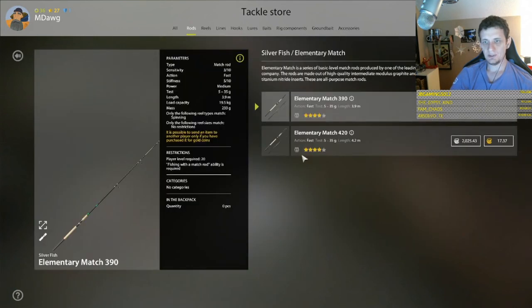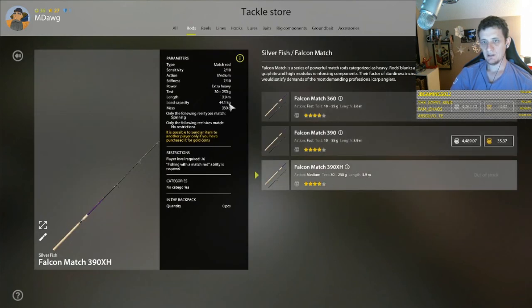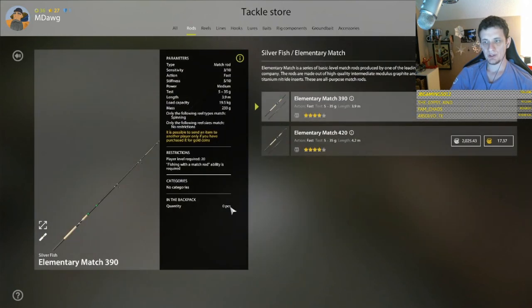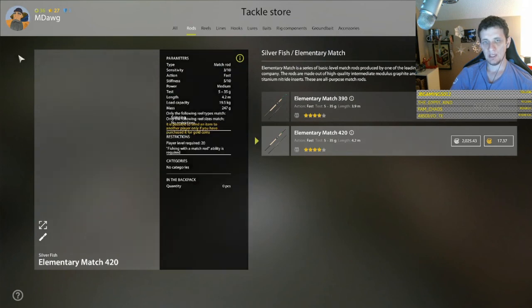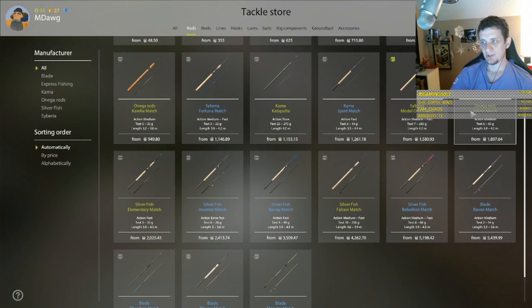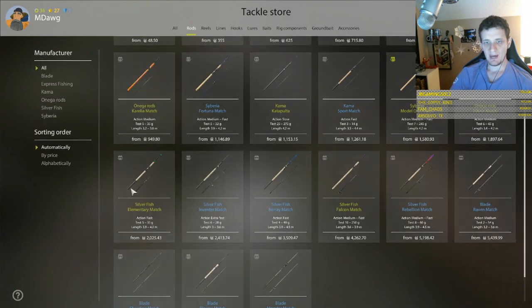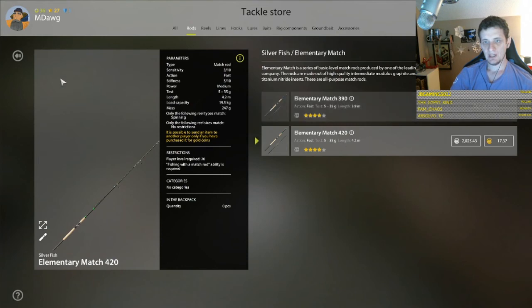Is there anything you would use other than... That goes up to 19.5, so that's fine. That's an option. You've got the Falcon that goes up to 44, but you could also get away with this that goes up to 20, which is a little more. So that's similar to this, right? The ethnic match silverfish, that's 20.